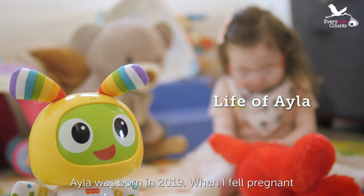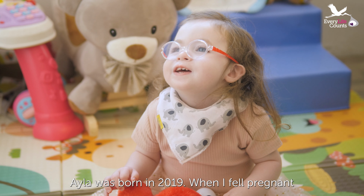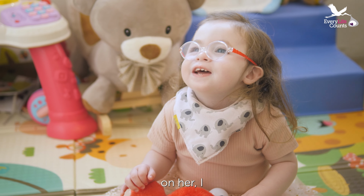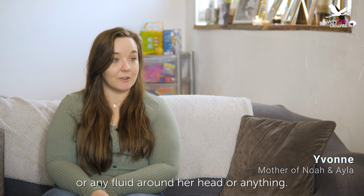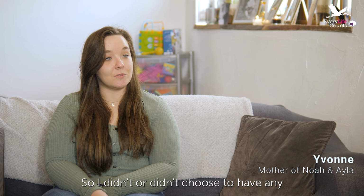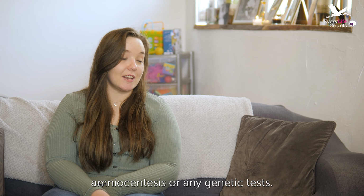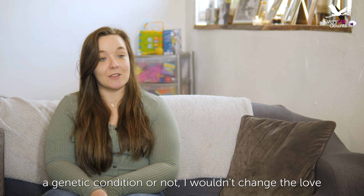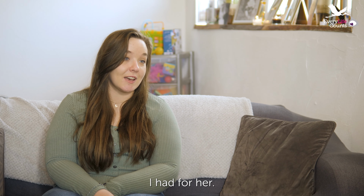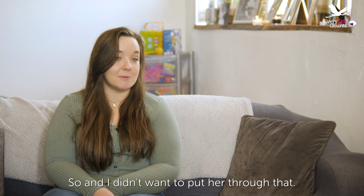Ayla was born in 2019. When I fell pregnant with her, there were no signs of any complications or any fluid around her head or anything, so I didn't choose to have any amniocentesis or genetic testing done, because to me it didn't matter whether she had a genetic condition or not. I wouldn't change the love I had for her. And I didn't want to put her through that.